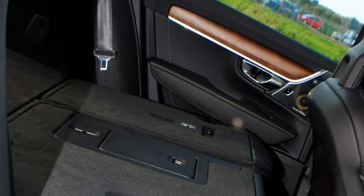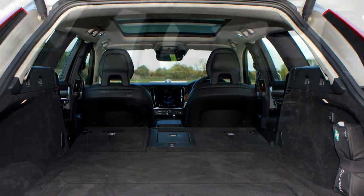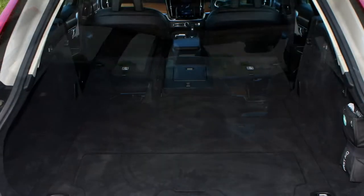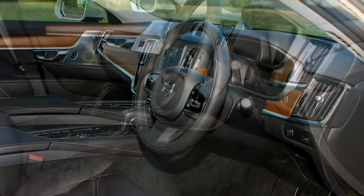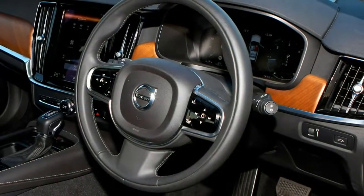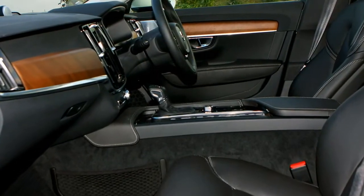It's quite simple to get comfortable thanks to a squashy yet supportive driver's seat that offers lots of adjustment. The digital dashboard is bright and clear and just as uncluttered as the rest of the cockpit. Comfort is enhanced by the optional air suspension. Volvo's seats remain the industry benchmark. Lots of space for passengers, especially in the rear.